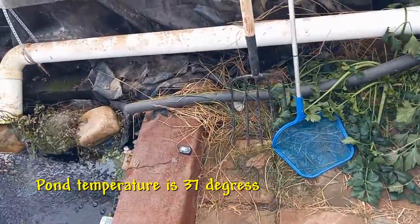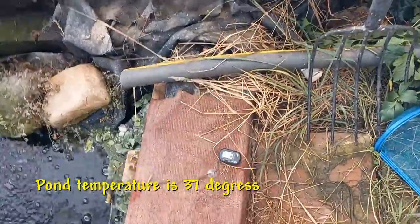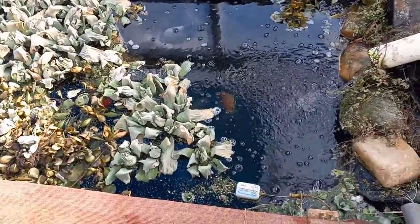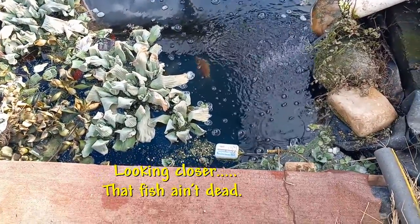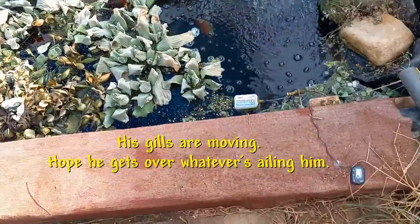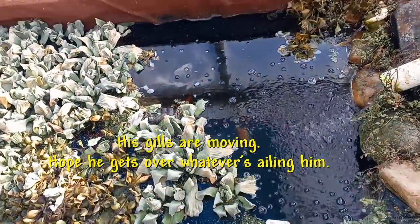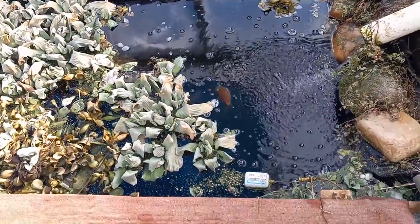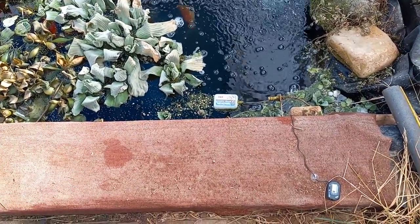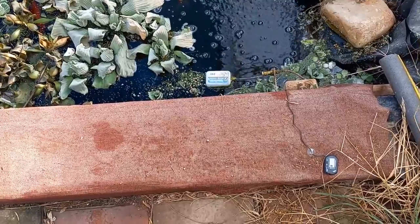Let's see what the water temperature is. All right, the water temperature is 37 degrees, and as you can see, I don't know if you can see that, there's a dead fish down there. It's been down there for several days like that, but the rest of them seem to be fine. They're kind of hibernating, which means they're swimming around, but on the bottom, but they're not eating anything. You can see the fish food that's still there from yesterday.